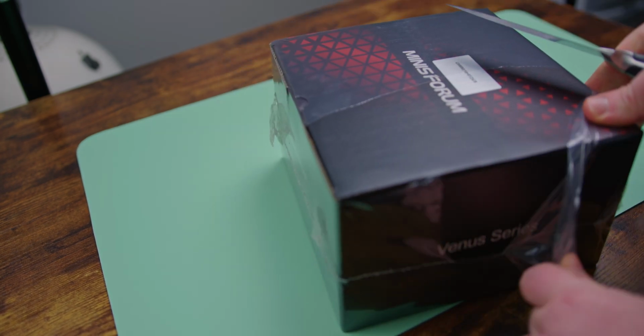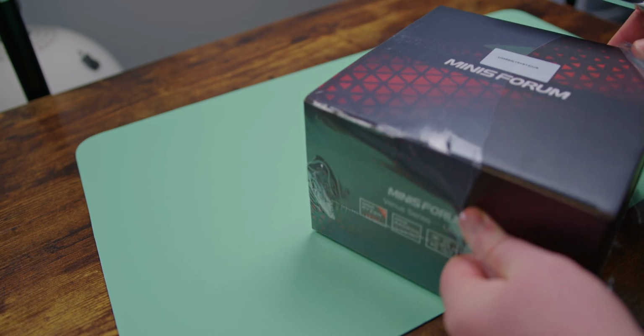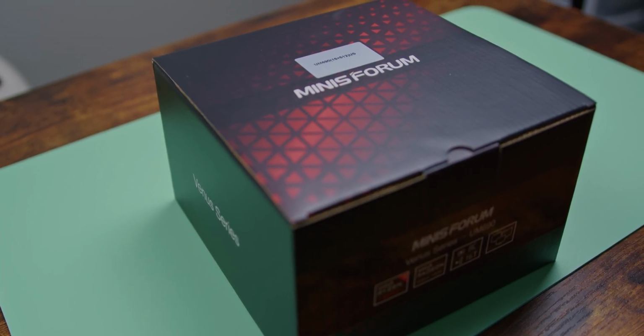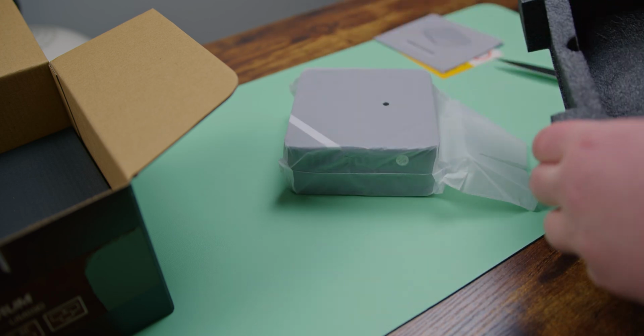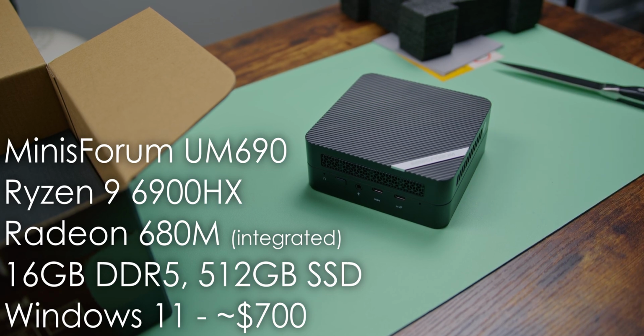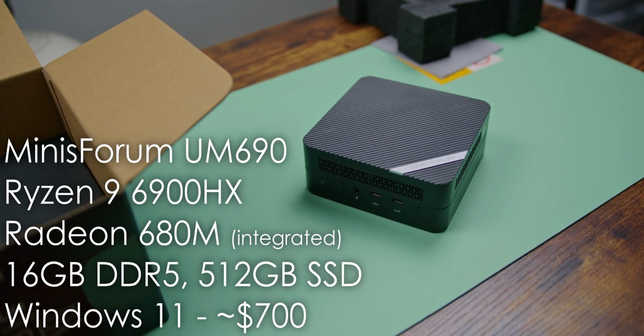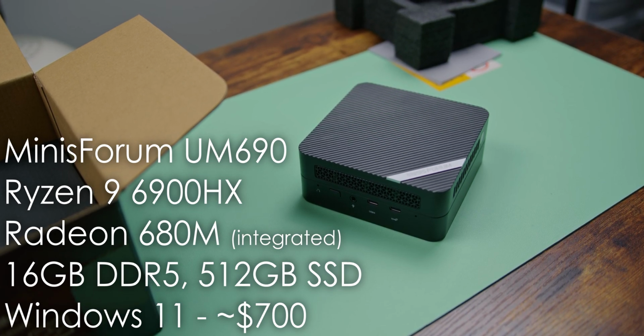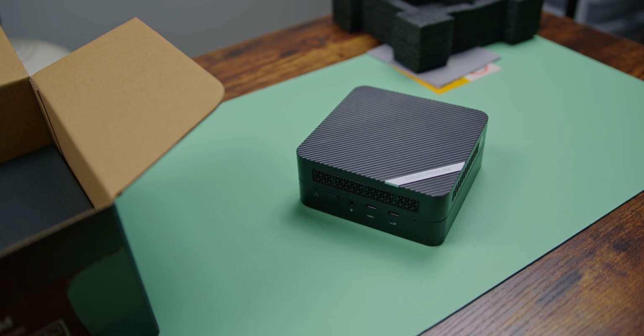This here specifically is an awesome little machine sent to me by Minisforum, a company that makes a bunch of compact PCs with some impressive hardware. This one in particular is the UM690 and has absolutely top of the line internals. We're talking an AMD Ryzen 9 6900HX, 16 gigs of RAM, a 512 gig SSD. It's simple, small, practical, and it comes at a price point that won't leave you without both of your kidneys.